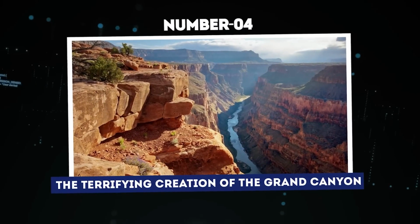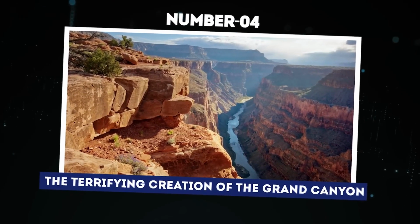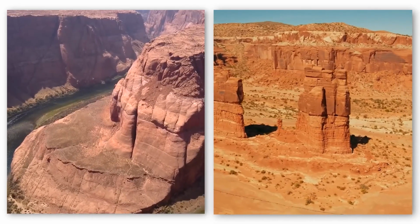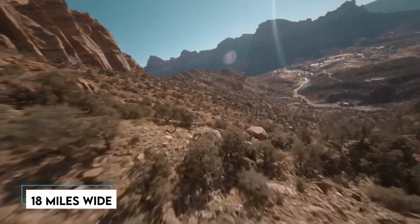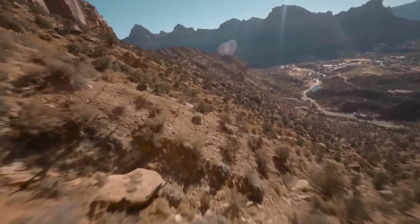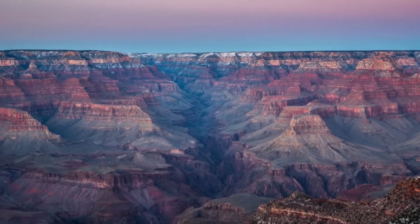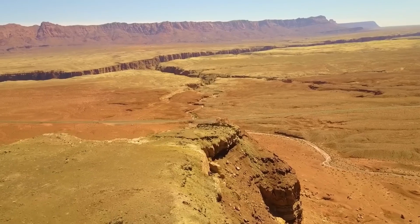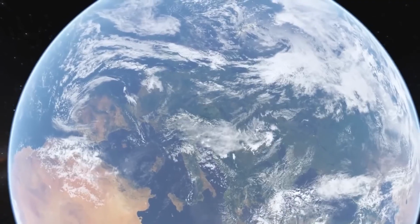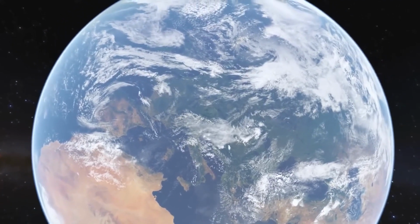Number 4. The terrifying creation of the Grand Canyon. The Grand Canyon stretches approximately 277 miles long, up to 18 miles wide, and reaches a depth of over a mile. Its sheer size and the intricate layers of rock exposed along its walls provide a unique geological record spanning billions of years of Earth's history.